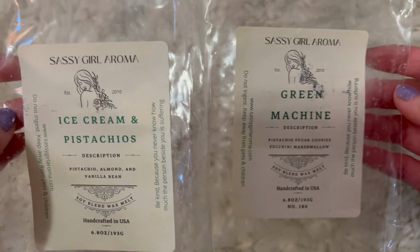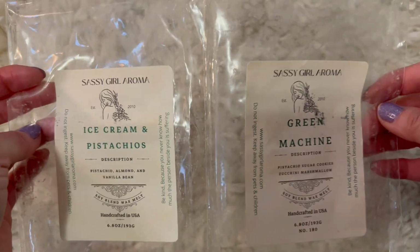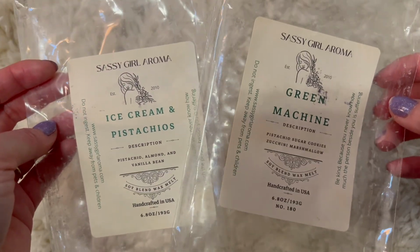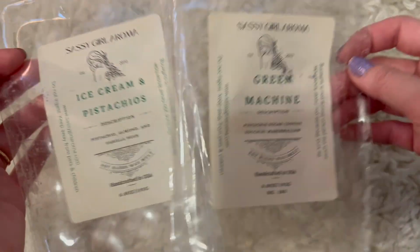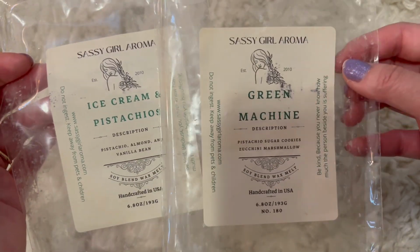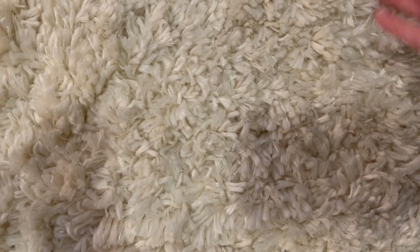Okay, I did 2 pistachio scents. Julie's got a very, very good pistachio bakery. So I did ice cream and pistachios as well as Green Machine. Both were super, super good. Let me see if I wrote anything. Enjoyed this, strong. Yeah, I enjoyed them both. I said they were nice pistachios. This one was obviously a little bit more creamy because of the ice cream. I maybe would say a little cherry leaning on cold, but not really on warm. On warm, I just feel like it's a nice pistachio bakery, and you can't go wrong with any of Julie's pistachio bakeries. I really enjoy them. And I would definitely repurchase Pistachio Bakery from Sassy Girl Aroma.